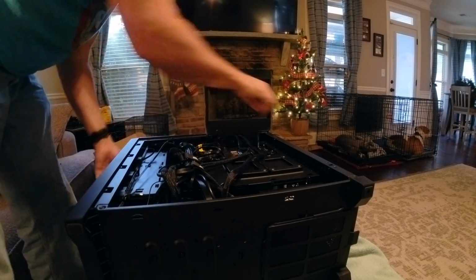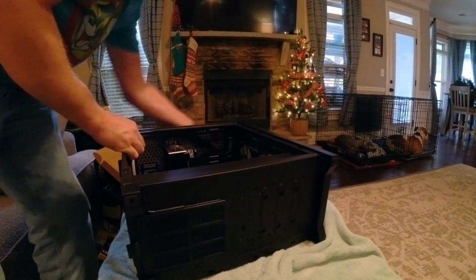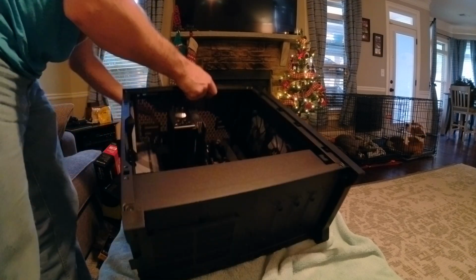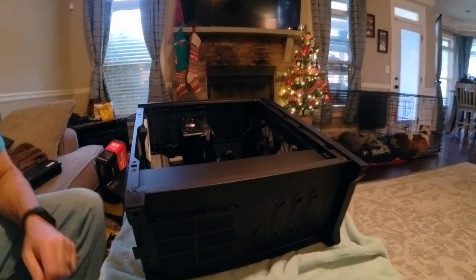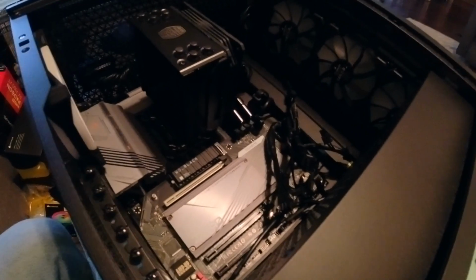So what do we got to do to install a video card? Well, buy a nice video card. Let me see if I can do this at an angle, make it a little easier. So, see that white PCI Express slot? That's the one you want.